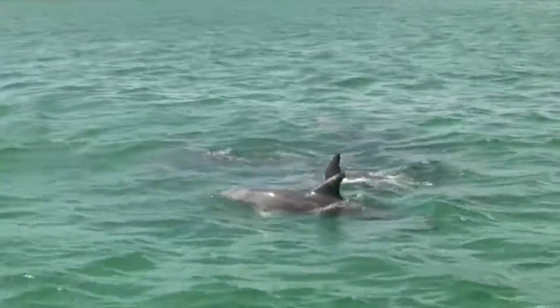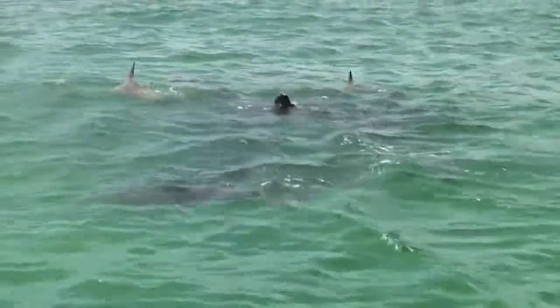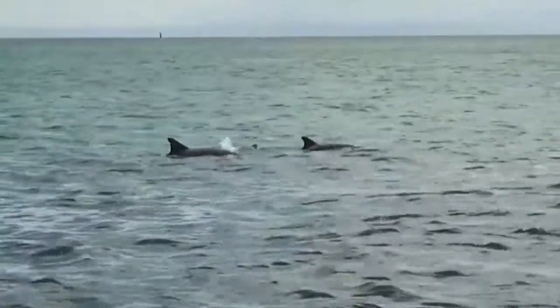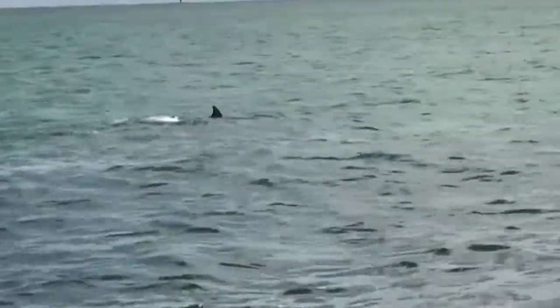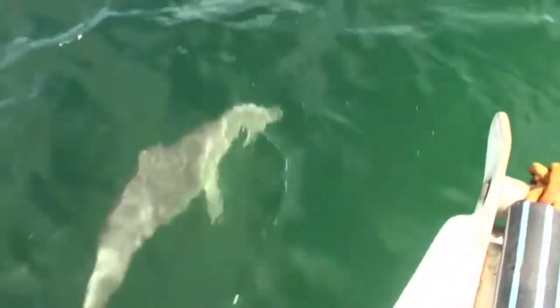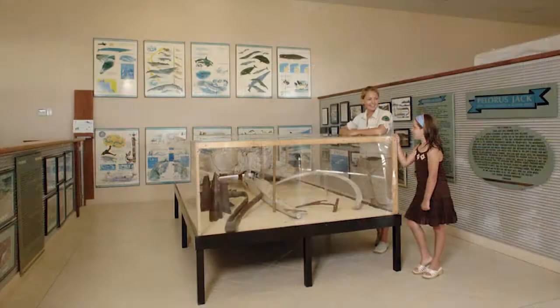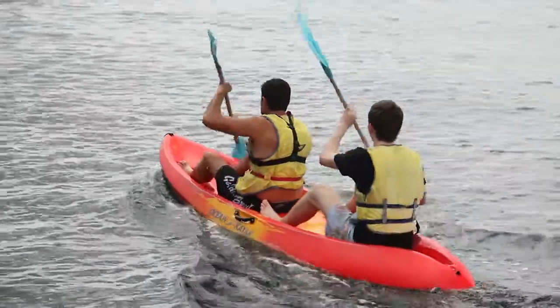However, it's extremely important that we don't try to swim, feed or touch them outside of registered programs. Because they are wild animals, there are certain rules and regulations that we have to abide by. Make sure you visit the Tangalooma Marine Education and Conservation Centre to learn more about Moreton Bay's marine and wildlife.